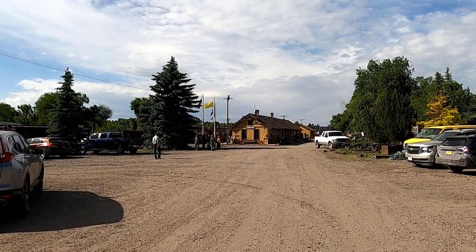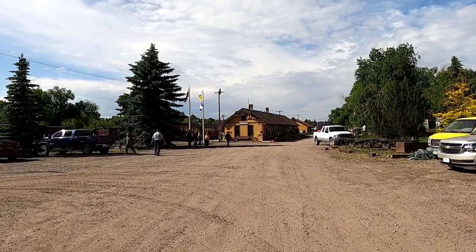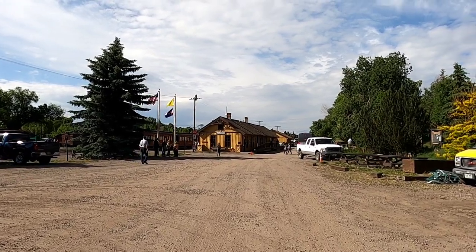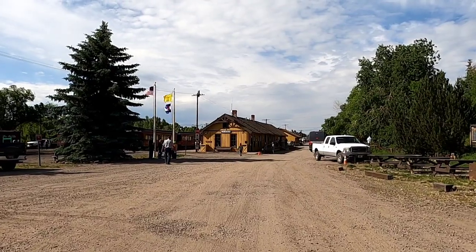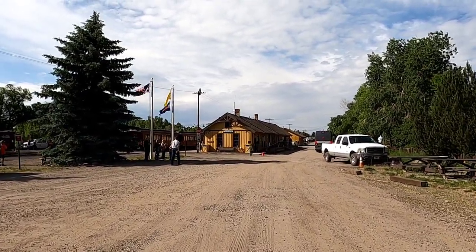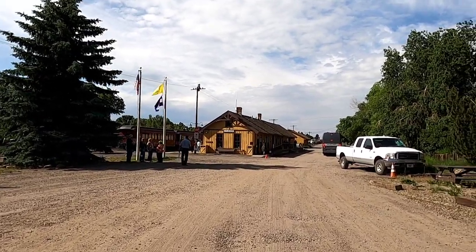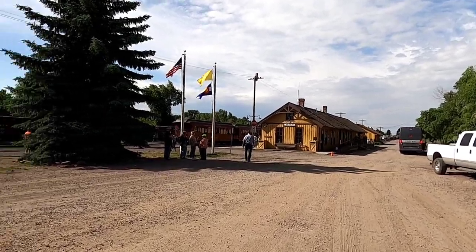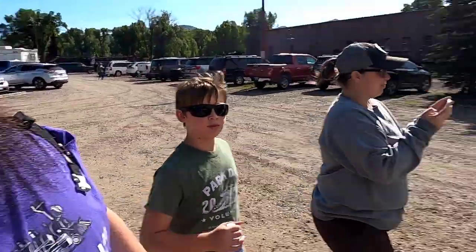Train Freak here, and today we are going to ride the Cumbres and Toltec Scenic Railroad. We are in Chama, New Mexico. We will break for lunch at Osier, Colorado, and then we will end our ride in Antonito, Colorado. They have many different ways that you could ride this train, but for us, we're going to ride the full length. I think it's 64 miles, and we will cross the New Mexico and Colorado state line 11 times. Here with me, I've got Train Freak Jr., Miss Freak, and of course myself.